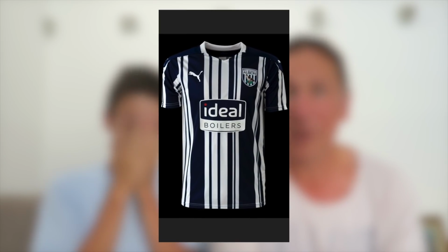There's no way that's second, Dad. I'd put them 12th, okay? Oh, in a way, harsh. It's good in parts, but nah, the sleeves, not a fan of for me. West Brom now, and this is based upon the 1992 barcode kit. And I tell you what, I don't know whether to wear it or scan it at the till. I was going to say the same thing.